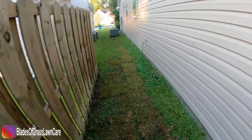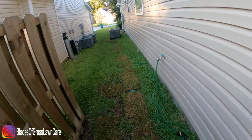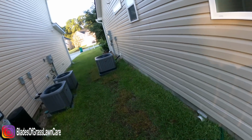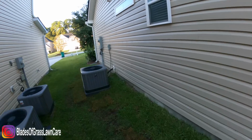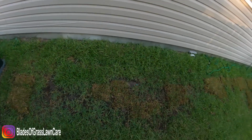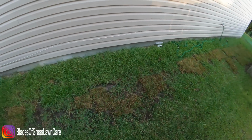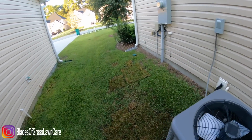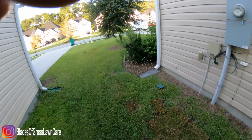Okay, so we got some new sod over here. So this is not where I'm going to touch it. I'm not going to touch this area because we have some sod that was put down.